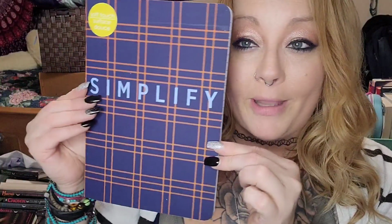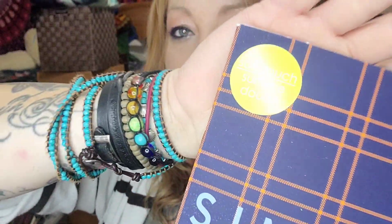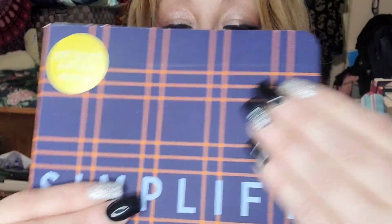Another notebook that I picked up was this one today. This is actually from Jot at the Dollar Tree, and there are 50 sheets in this one. What I liked about this one is that it's a 7x10 for the dimensions. And if you check this little sticker out, I don't know what you can see with my wonderful ring light back here, but the sticker does say that it is a soft touch surface. I really wish that you guys could feel just how soft this notebook seriously is. I just want to sit here and keep futzing with it.